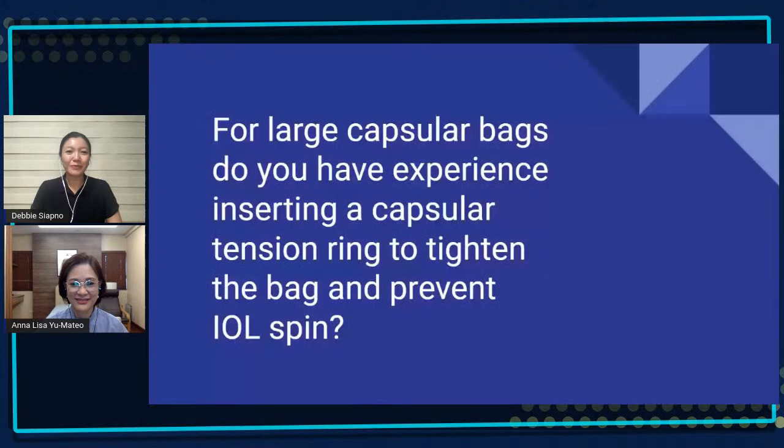Okay, now for the next question, we have the second question up. For large capsular bags, do you have any experience inserting a capsular tension ring to tighten the bag and prevent IOL spin?